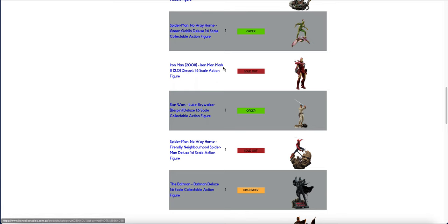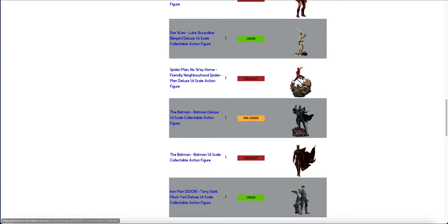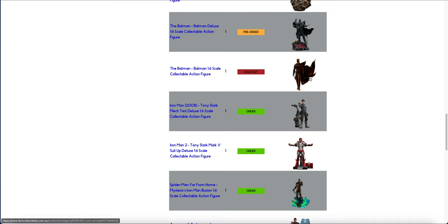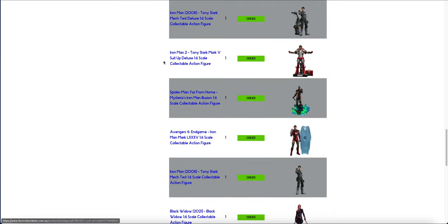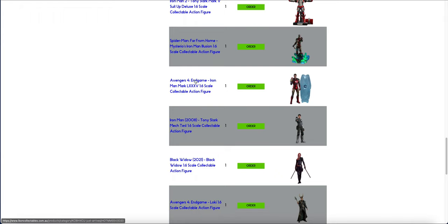Their last bit of stock for Iron Man Mark III came in. They got more of the deluxe Bespin guy. As I said, there's our sold out Spidey. There's our Batman Deluxe. He's gone back to pre-order because they're getting a second delivery in. There's our regular Batman. And then they restocked all of these guys. So the 2008 style Tony, the Mark V suit up, the Illusion. They're still selling the Endgame Iron Man for some reason.